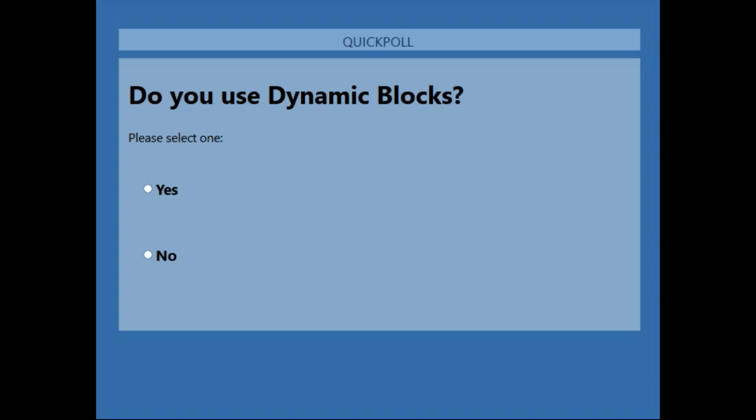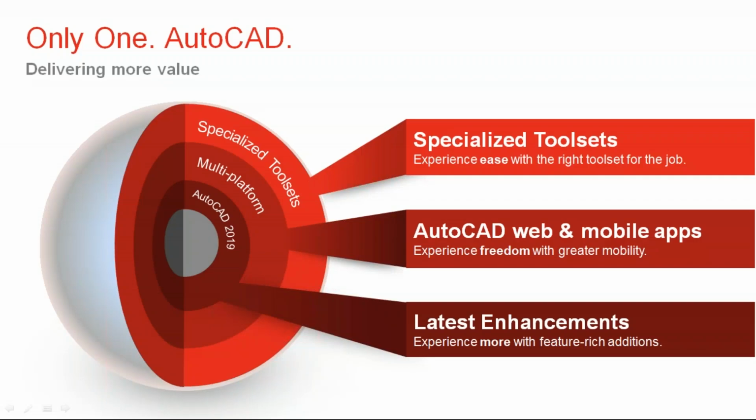One more vote. We need one more vote because we're at 50-50 right now. Who's holding out? All right, we're going to call it. We are 50-50 using dynamic blocks there.